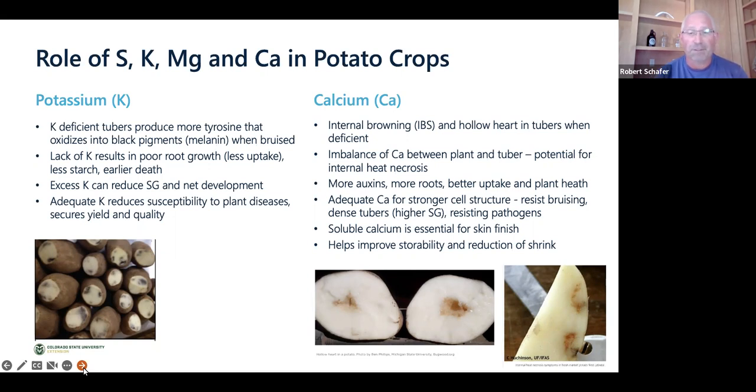Calcium helps us with internal browning, IBS. Also helps us with hollow heart in tubers. Now, calcium is a piece in the whole hollow heart problem. But if we don't pay attention to it and we only focus on the other issues of hollow heart, it tends to come back and hurt us. So we want to keep our calcium in check. It's also got to do with heat necrosis in varieties like Atlantic, which struggles with heat necrosis. It'll help us get through some of those issues.